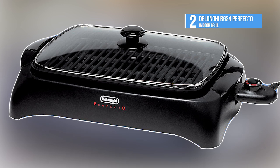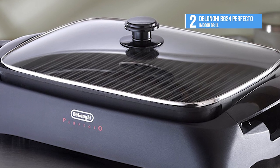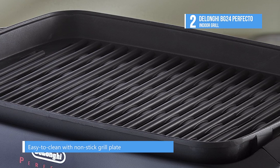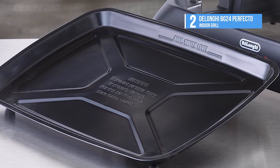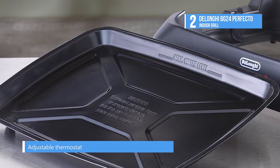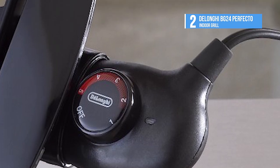At number 2, we have the DeLonghi BG24 Perfecto Indoor Grill. Enjoy indoor grilling all year long with the DeLonghi Indoor Grill. You will always get consistent grilled foods with the fully embedded grill plate. It distributes heat evenly to avoid any overly hot or cold spots. Impress your family and guests by using the tempered glass lid. It will keep your foods tasting perfect and juicy, and it keeps already grilled food warm.